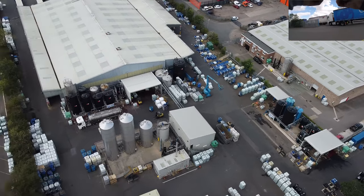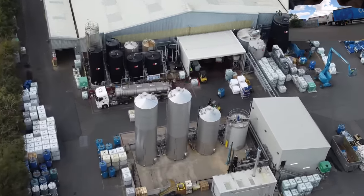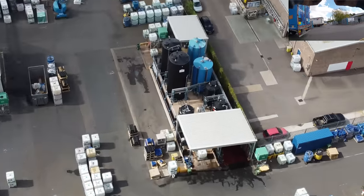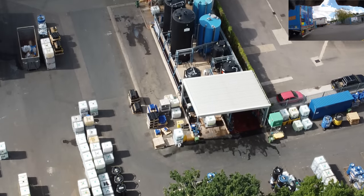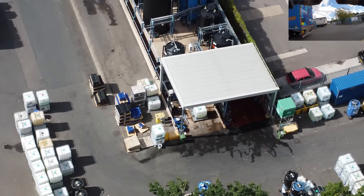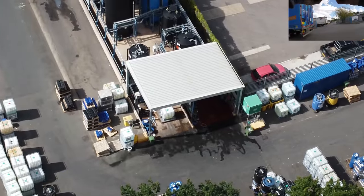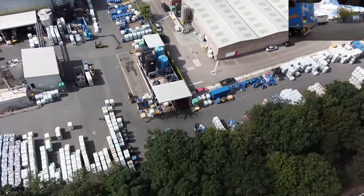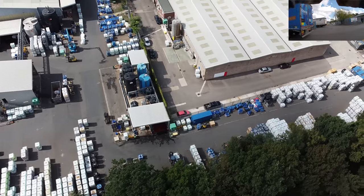So we can see a few forklifts buzzing around down there. Does look like some sort of spillage down there though. Or is that a bay where they wash stuff? Not too sure. Not too sure at all.